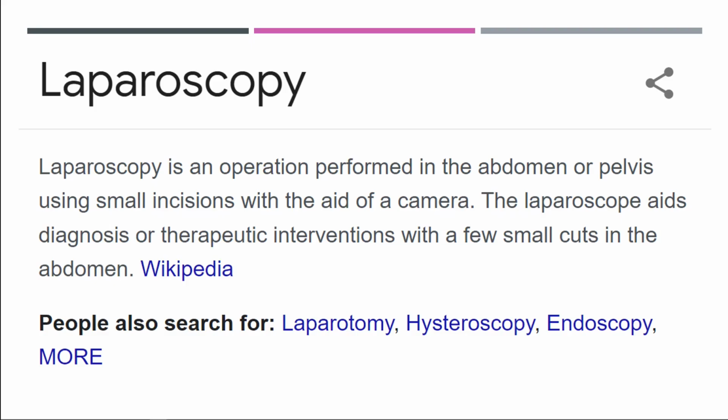Okay, so the company TRXC actually deals with digital laparoscopy, but before that, let's have a look at the definition of laparoscopy. Laparoscopy is an operation performed in the abdomen or pelvis using small incisions with the aid of a camera. The laparoscope aids diagnosis or therapeutic interventions with a few small cuts in the abdomen.